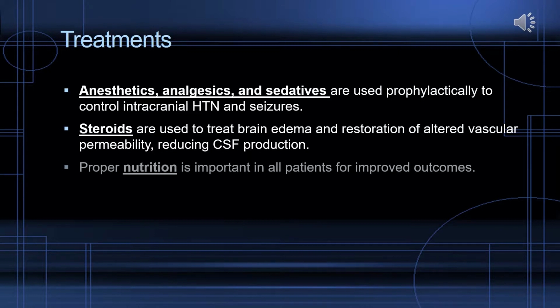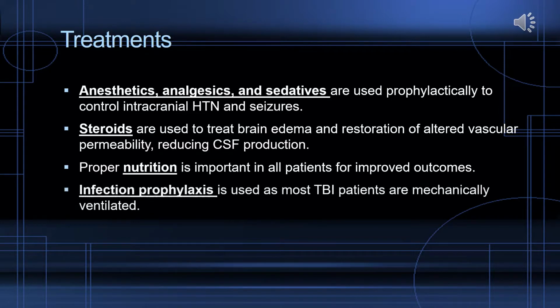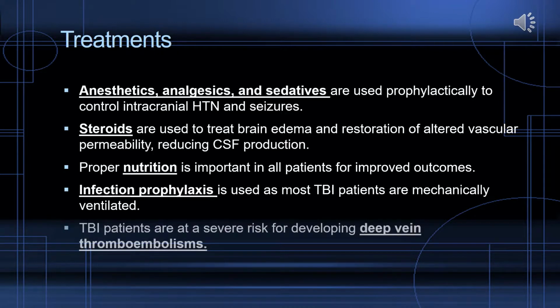Proper nutrition is important in all patients, and traumatic brain injury patients are no different. Severe traumatic brain injuries are associated with increased energy expenditure early after injury. As with all patients, infection prophylactic treatment includes reduction of hospital-acquired infections. Severe traumatic brain injuries increase susceptibility to infection due to the need for mechanical ventilation. Traumatic brain injury patients are at a severe risk for developing venous thromboembolisms due to increased coagulation. DVTs can result in potentially fatal pulmonary embolisms.